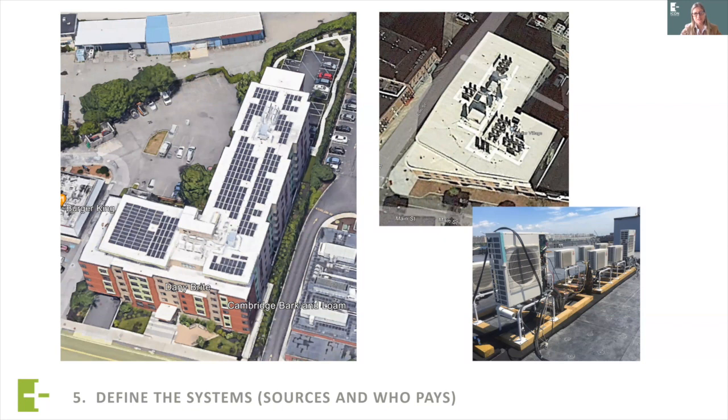And you can see that it allows a lot of space on that roof for PV, which is a great thing. We have a 105 kW array there, which covers about 20% of the overall energy load of the building, which again is all paid for by the owner with the exception of plug loads inside the units.